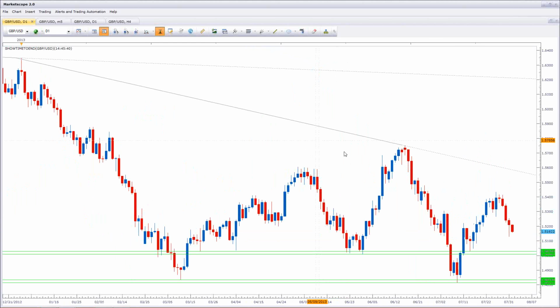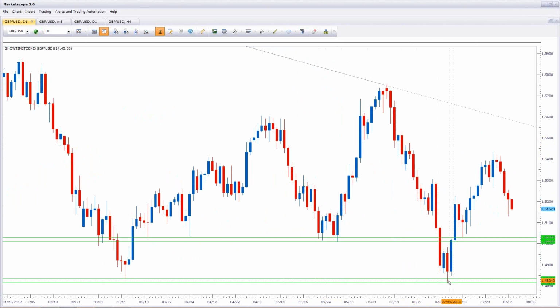So the trend is down also on the daily, and especially since this low right here decided to break this low right there. And then you've got lower highs right here. Cleaning this up a little bit, okay. And add a trend line here.